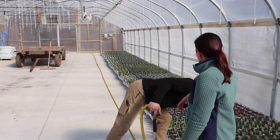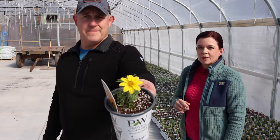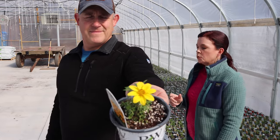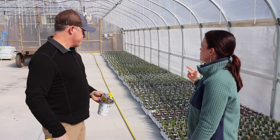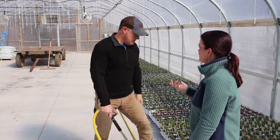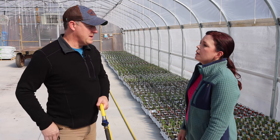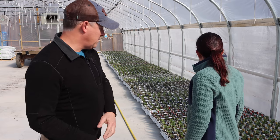They're doing great. And then fertilize, because remember we have the fertigation system, so we can fertilize through the hose, and you use a liquid fertilizer. Do you know what the ratio is on that? It's different every time, so it's really kind of pointless to talk about.